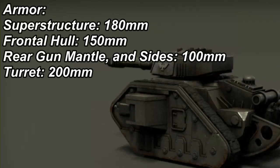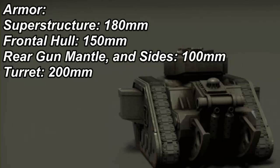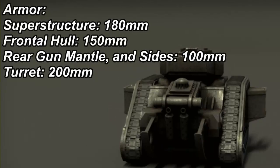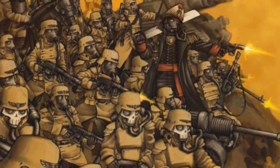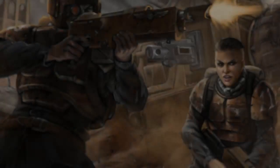In terms of armor, it has a superstructure of 180mm, a frontal hull of 150mm, a gun mantle, side and rear of 100mm, and the turret has a solid 200mm of armor on it. Now, taking a look at this, we can see that the Leman Russ has far more in common with a bloody modern battle tank than it does with anything from World War II.